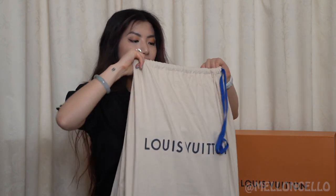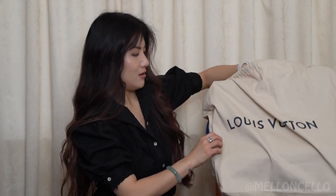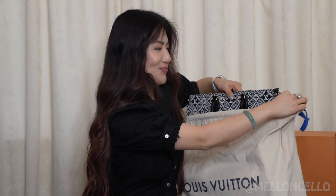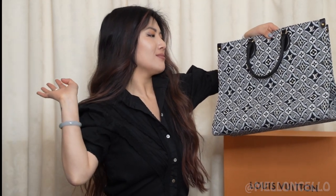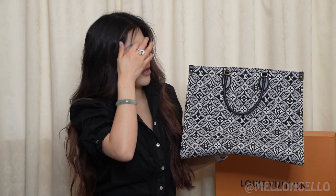Anyway, let me open the dust bag. Oh, smells of new bag. So here we have the Louis Vuitton 1854 limited edition Onthego tote in size GM. And I'm so glad I said that all correctly in one go.